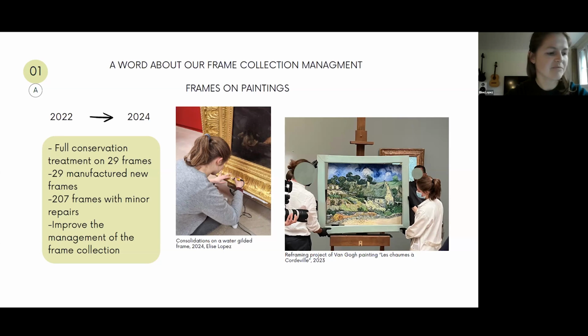And also, in the past 3 years, I did minor interventions on 207 frames, at least, because sometimes I don't even have the time to record all these minor interventions. Also, as a background work, we are starting to build a management process by creating a dedicated documentation that did not exist before, because these frames don't have any identification numbers or proper tracking files at the moment. And the documentation that we have is spread into paintings or pastels files.